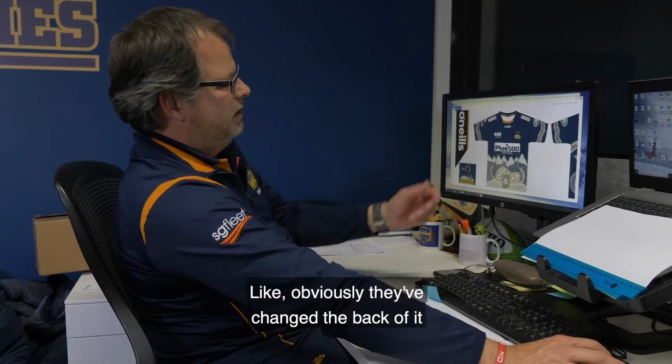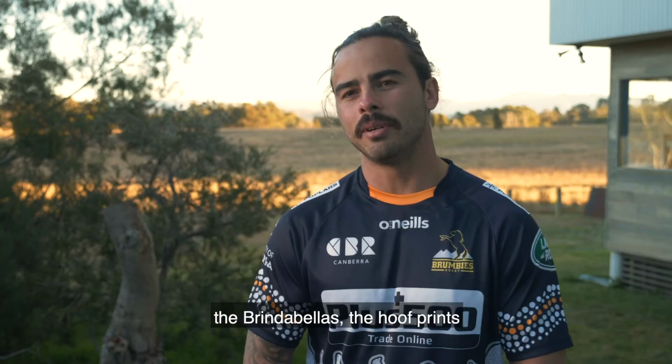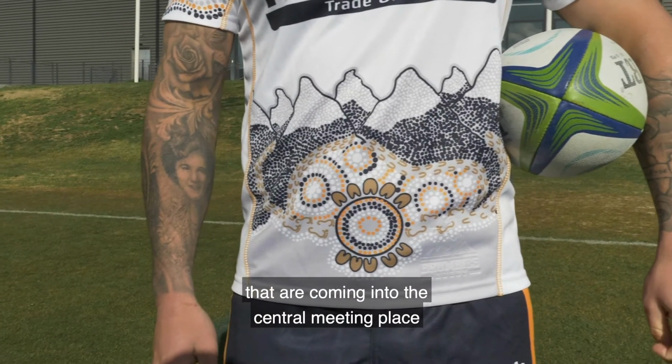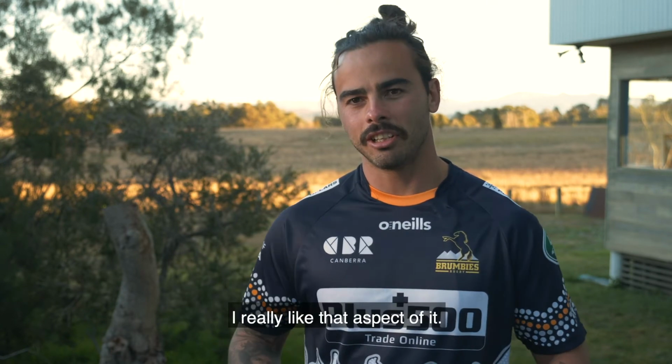Obviously they've changed the back of it from the warm-up jersey, but probably my favourite part is the whole front aspect, the Brindabellas, the hoof prints that come into the central meeting place for us as Brumbies players, the past and present Aboriginal and Torres Strait Islander guys. I really like that aspect of it.